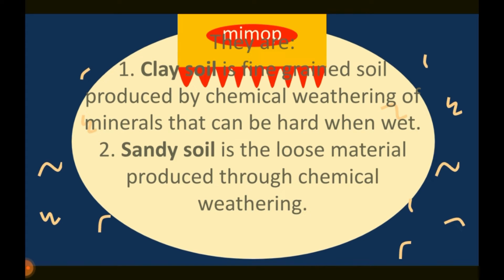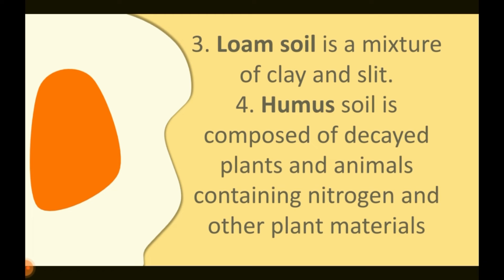Sandy soil is the loose material produced through chemical weathering. So, sandy soil is produced in chemical weathering. Clay soil is also produced by chemical weathering, but it is minerals that is hard when wet. So, this is the sandy soil, loose material. Loam soil is a mixture of clay and slate. Humus soil is composed of decayed plants and animals containing nitrogen and other plant minerals.